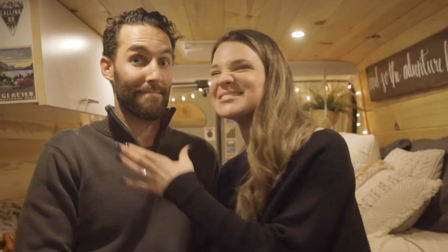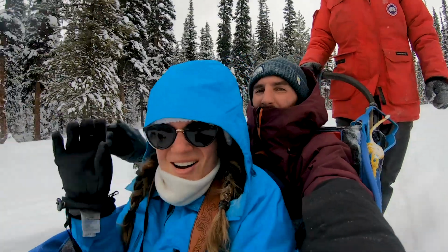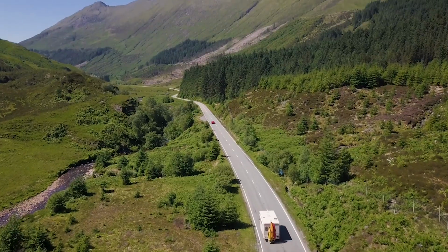So those are 5 of our favorite things to do in the van to keep that romantic spark going when we're traveling on the road. And like we said before, we know it can be a challenge sometimes. We know some days you're just feeling like, with each other. But the important thing is that you spend quality time together. You get out and do amazing things in nature or with other people. And when you come home to your tiny home on the road, you spend time with the one you love.